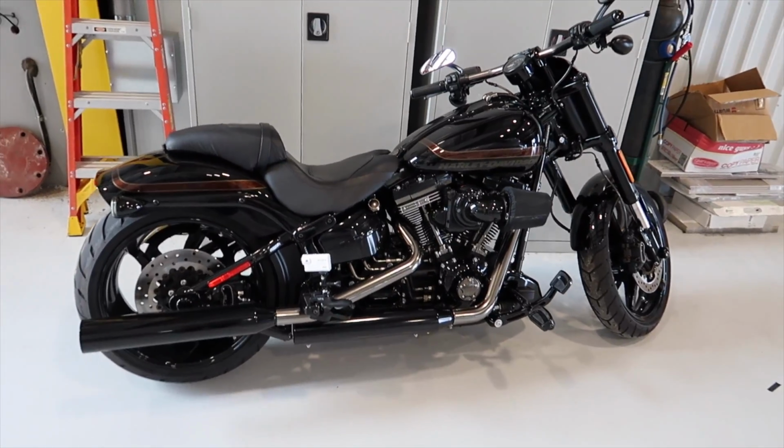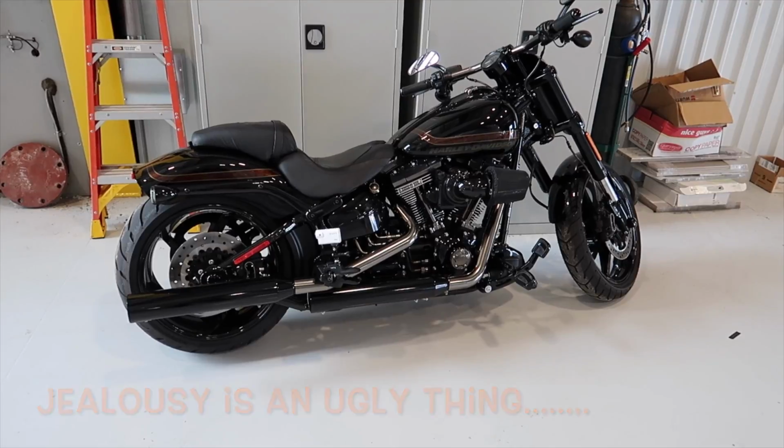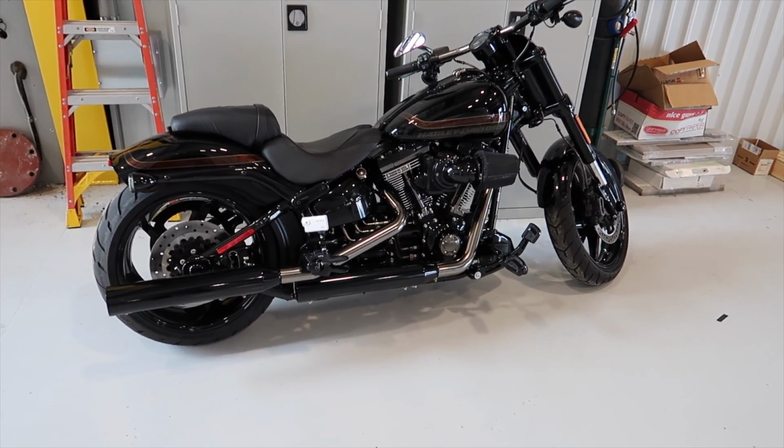They all look like Harleys. They definitely have, they never break the mold, you know. They've got a long sport arm, a lot of rake, the handlebars are up, the seat's way down, you know, and they just look like Harleys.